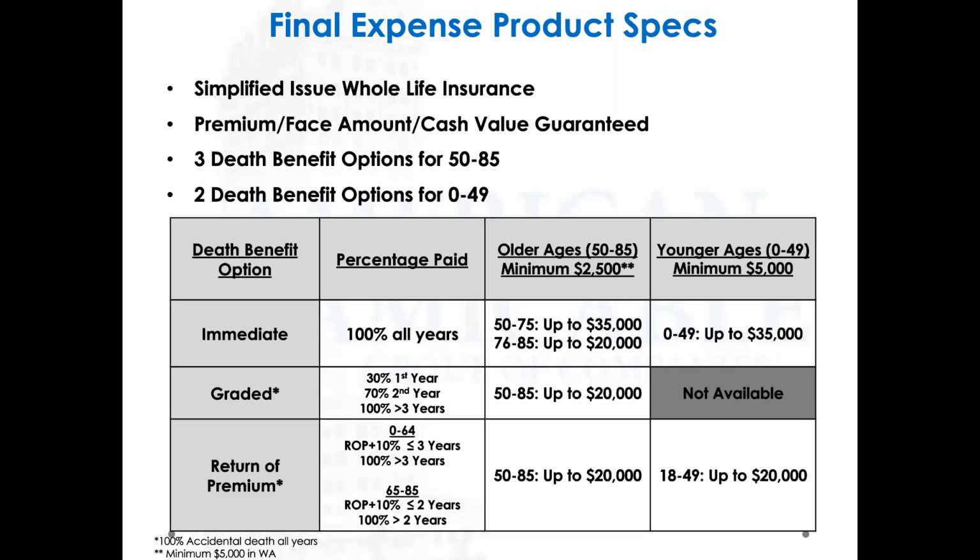If they're 65 or older, and they get return of premium with us, and they die within the first 2 years, that's the very bottom down here, 68, 85. Return of premium plus 10% is what the beneficiaries would get if the person died in the first 2 years of the policy itself. If the person lived for 2 years and 1 day after the policy was in force, they would get 100% of the death benefit payable to them in those situations.